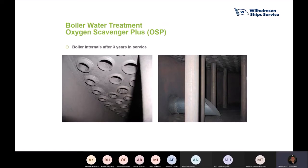Resulting in nice clean metal. This was a boiler survey one of my colleagues did in Germany early this year, and it was a DNV 3-year service. As you can see, there's no pitting, there's no damage at all after 3 years of service.